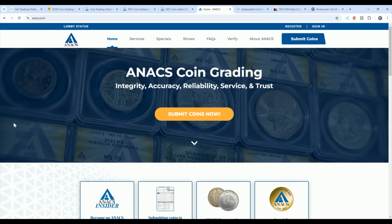They'll authenticate your coins first and foremost. Then they will identify them, whether they're cleaned or not cleaned or problem-free. That's second. Then there's the grade. And remember, whenever you're looking at tiers like mint errors and varieties, you need to make sure you select the correct tier. And you've got to pay for it, because they will not identify them for you. They won't do the research unless you pay for it, because they are a business. They're in it to make money.